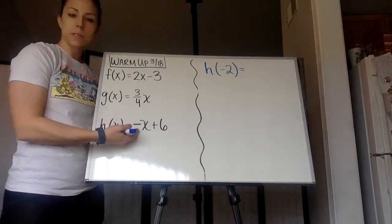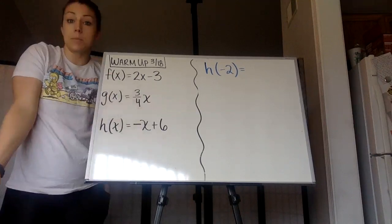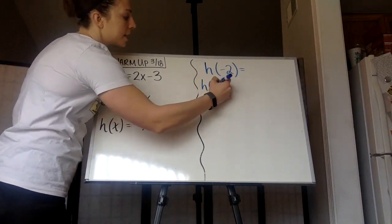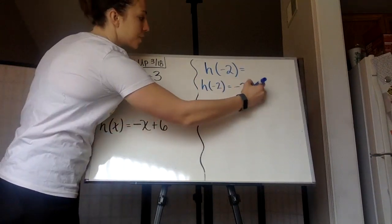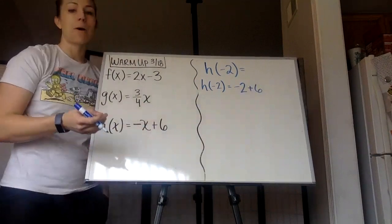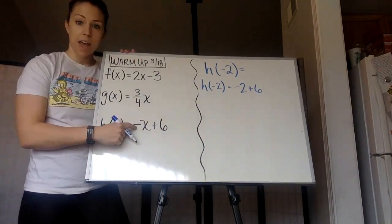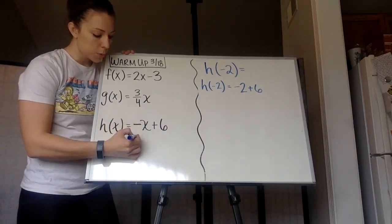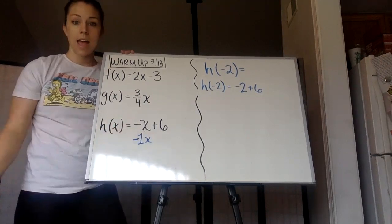Now, most of you will see this -x and just think, well, that just means whatever I plug in, it needs to become negative. So a lot of you probably did something like this. h of -2 equals -2 plus 6. Now, that is actually incorrect, and here's why. This -x is actually a hidden -1 times x. So whenever you see that, I want you to think of that as a -1 x.